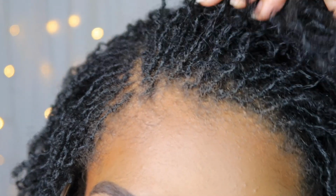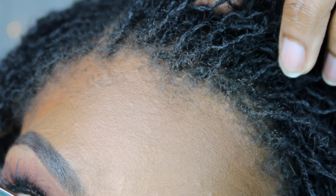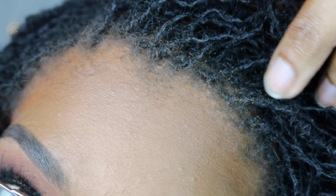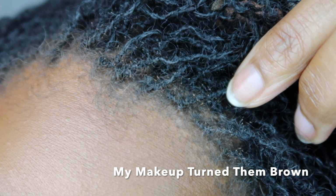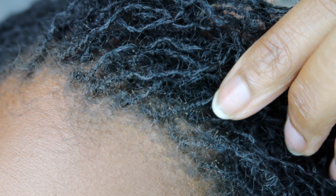So I'm going to try to show you guys if I have any white bulbs, which I do. Yeah, right there. You can see right here, my finger's pointing. It's a few white bulbs, so you can't really see it from far back, but if you're up on my head, like I'm always in my hair, you may see those white bulbs and you may mistake it for dandruff, or it may be dandruff because I do have dandruff. So yes, that's one thing you may be experiencing if you are 2 months Sisterlocked.